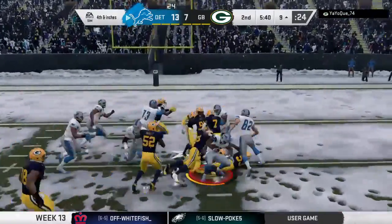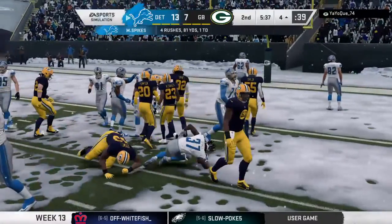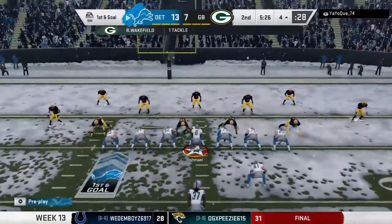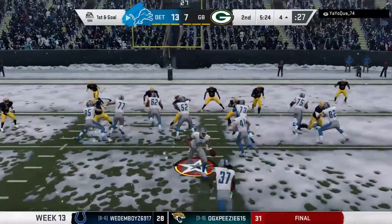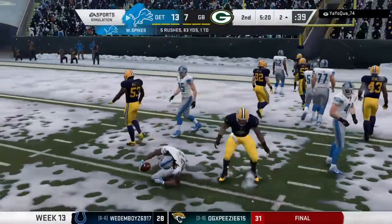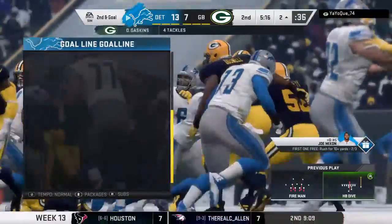They'll try and run for it. But he's able to pick up the first before he's brought down inside the 5 at the 4. They opt to go for it, and they get it. 1st and goal after a pickup of 5. They'll try to run for it on 1st and goal. And he gets halfway home from the 4 down to the 2-yard line.